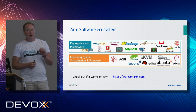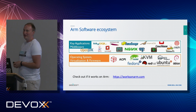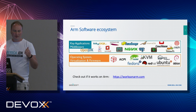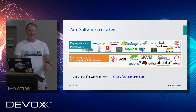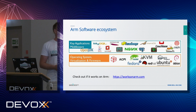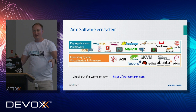And if you are not sure whether your favorite library or system works on ARM, you can just go to works-on-arm.com and check it. Like if you put the Bellsoft JDK there, you will see that it works on ARM. It's very simple. You probably see a lot of familiar logos here, right? What's your typical application? How do you deploy it?